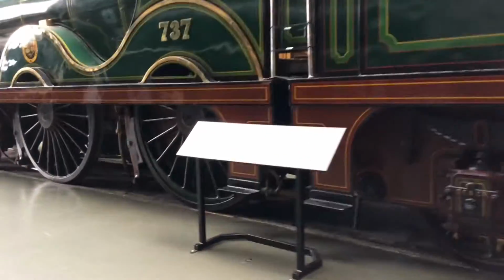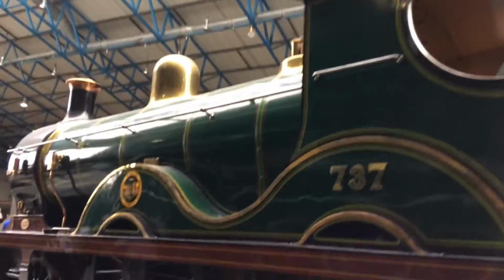This is a Class 87 in BR blue, and as you can see, it is named Royal Scot. However, I believe on the other side it's called something different, and I believe that is Robert Stephenson or something like that. Let me see what it says.